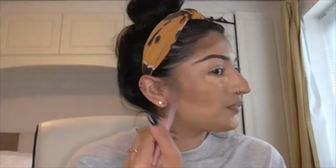I'm literally explaining this in the most long-winded way. So I've blended my contour, and now what I'm going to do is I'm just going to blend in the concealer into my skin, because now it should be dry enough. And can you see, look how flawless.